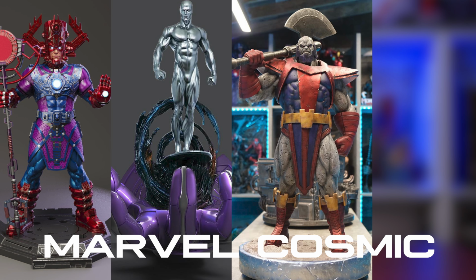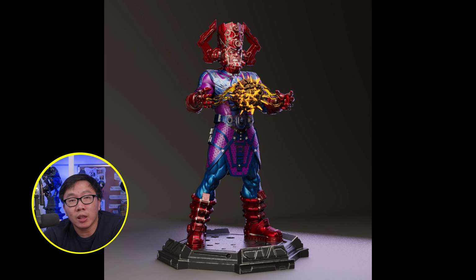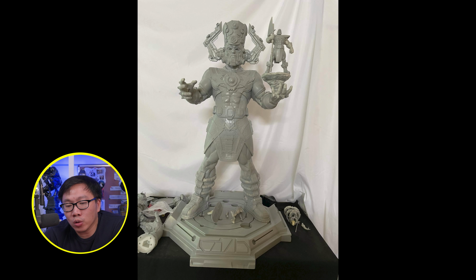Next is my Marvel Cosmic line. Next, I have this Galactus on pre-order which has almost no updates. I have a feeling I'm gonna get scammed on this one, but it is what it is. The painter won't even start painting on the prototype for who knows what reason.